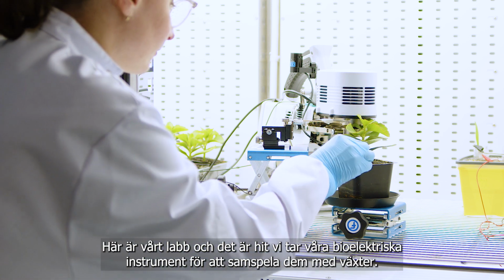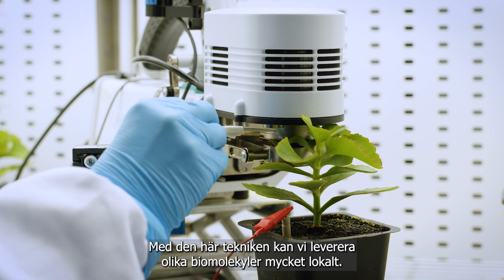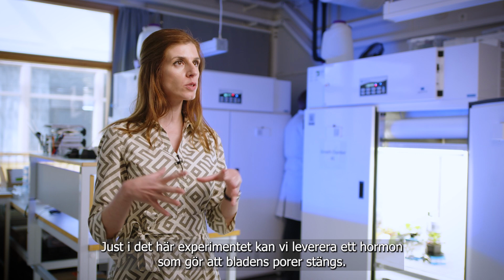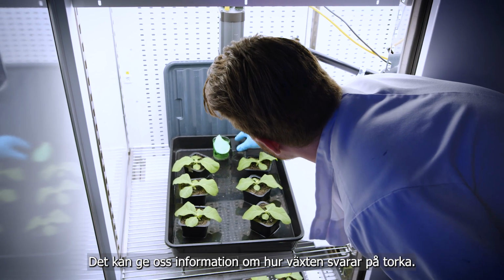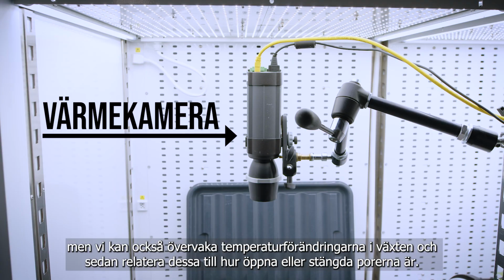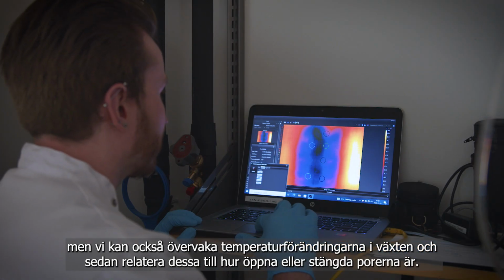So here is our lab, and it's where we bring the bioelectronic devices and interface them with plants. So with these devices, we are able to deliver very locally various biomolecules. In this particular experiment that we are doing now, we can deliver a hormone that makes the pores of the leaves close. And in this way, the plant is saving water, and it can give us information about the drought responses of the plant. So we monitor how these pores are closing. However, we can also monitor the overall temperature changes of the plant and then correlate them with how open or how closed the pores are.